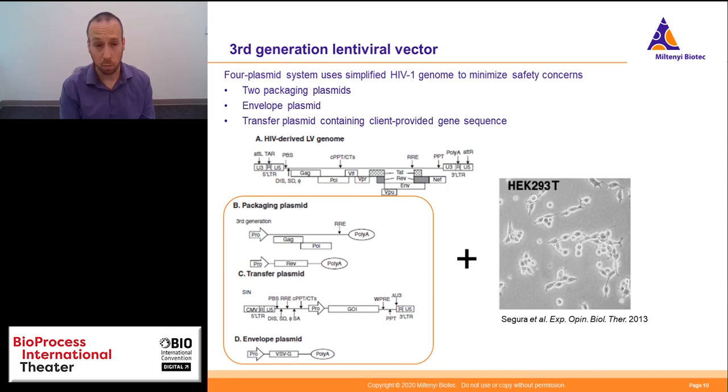In our history at Lentigen, we have never generated a replication-competent lentivirus from our third-generation system, and to my knowledge, there's not a positive case in the field.